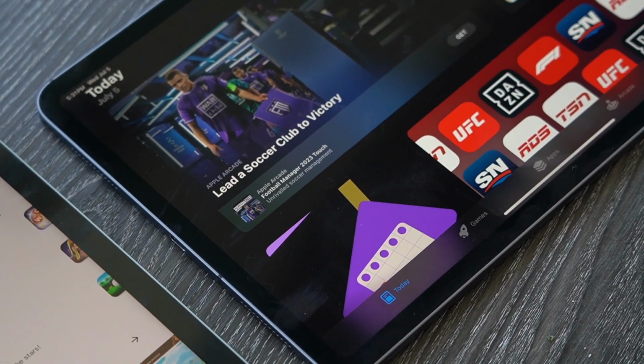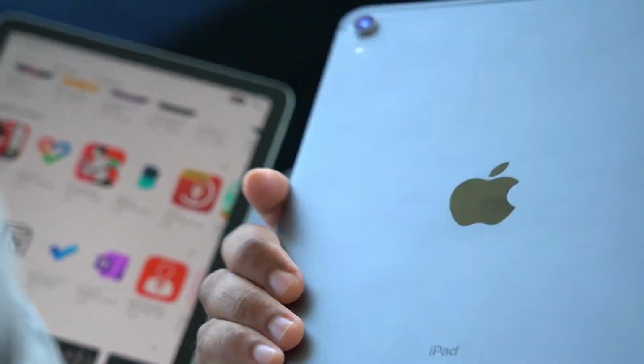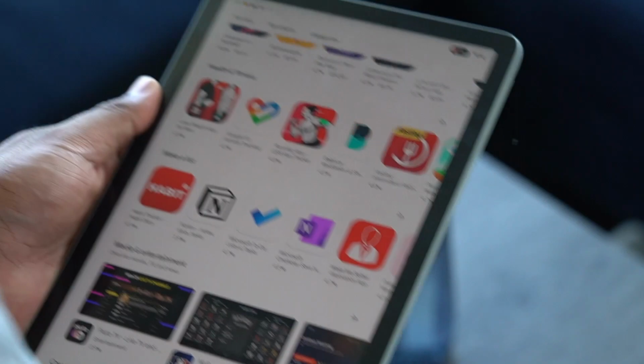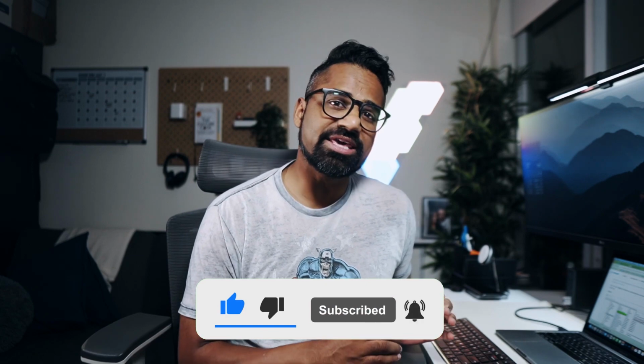Now, the Pixel tablet stands in a class of its own. What do I mean by that? Well, the iPad has been around for a decade. Apple took its time to refine and hone it. Developers had plenty of time to optimize their apps to be used with iPad.